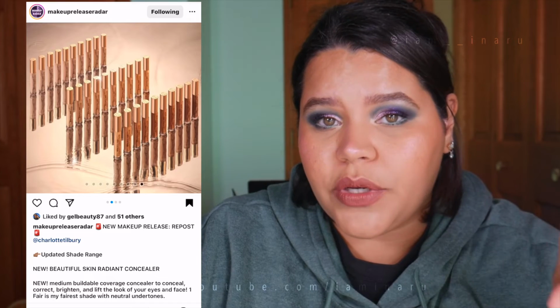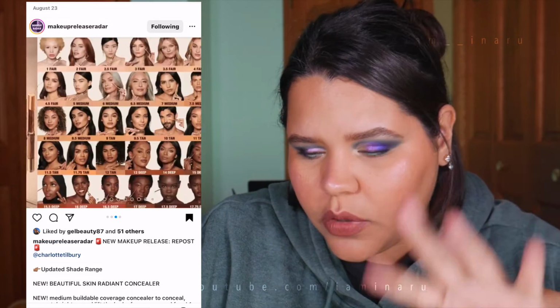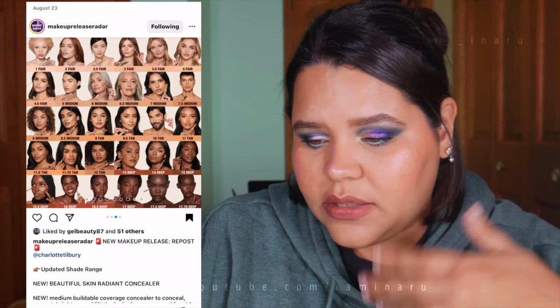I know the price point, it's high, but I don't know how much. Well, I'm not gonna count, but it has a couple of shades. I still think they could have done way more shades, especially for the deeper shades. We got a lot of medium, we got a lot of fair, and it's lacking a shade range. I don't know if I'm gonna pick this up yet.